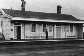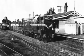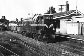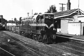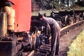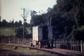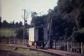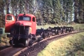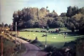As a consequence of all this activity, the railway yards at Mamaku became a busy hub from where the sawn timber was railed to all parts of the country. As time progressed and the old steam locomotives wore out, an ingenious local engineer was contracted to design and construct a number of special purpose motorized railway tractors.